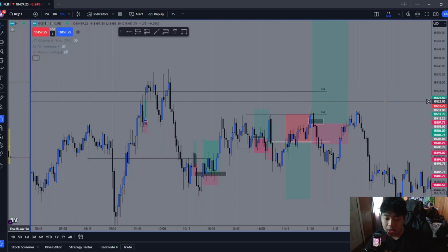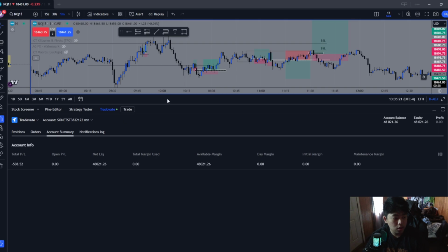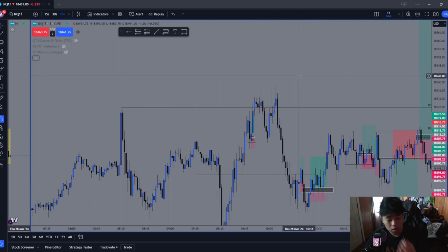Alright guys, today it is March 28th, 2024. This is a trade recap of today's trade. I'm going to be posting this tomorrow, but these are the trades that we took today. Not the best day today. I am down about $538 on this Combine account. So let me get straight into it.